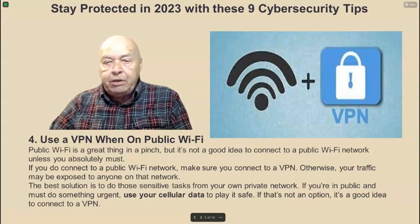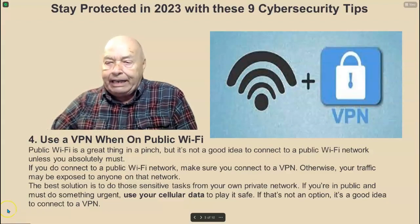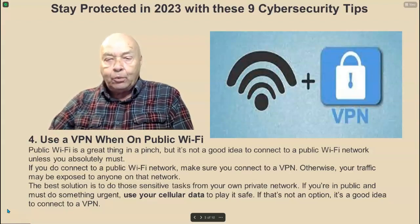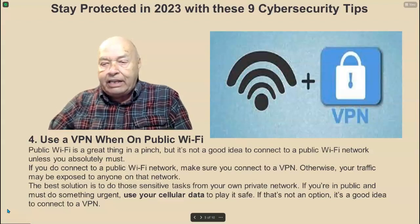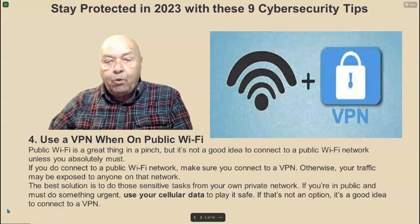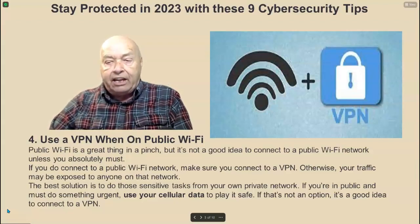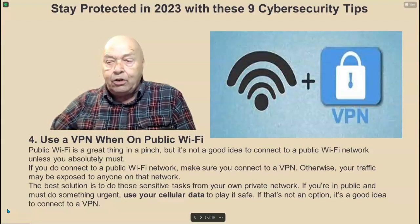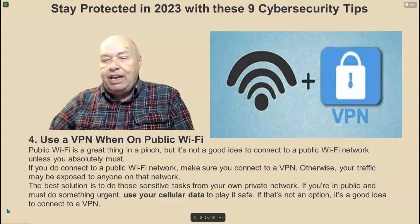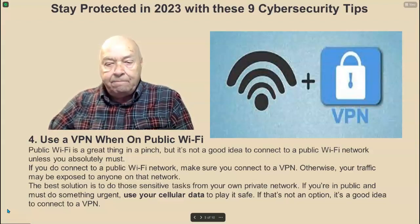Number 4, use a VPN on public Wi-Fi. Public Wi-Fi is a great thing in a pinch, but it's not a good idea to connect to a public Wi-Fi network unless you absolutely must. If you do connect to a public Wi-Fi network, make sure you're connected to a VPN. Otherwise, your traffic may be exposed to anyone on that network. The best solution is to do those sensitive tasks from your own private network. You could be using your cellular data if you're in a public network to play it safe. If that's not an option, it's a good idea to connect to a VPN.